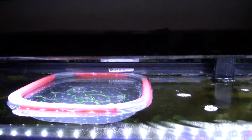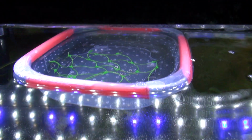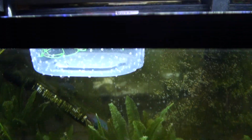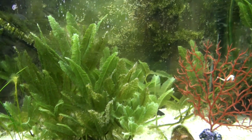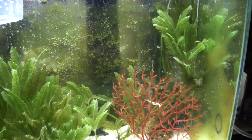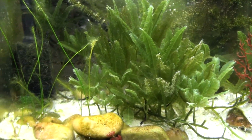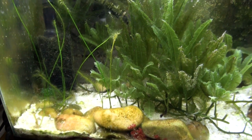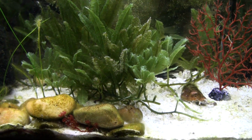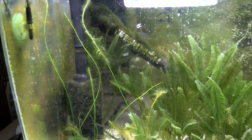And oh, the babies are doing fine. There were 21 babies, and so I've got a total of approximately 40 dwarf seahorses in here now, all sizes. But everybody's doing fine. So that's it for now.